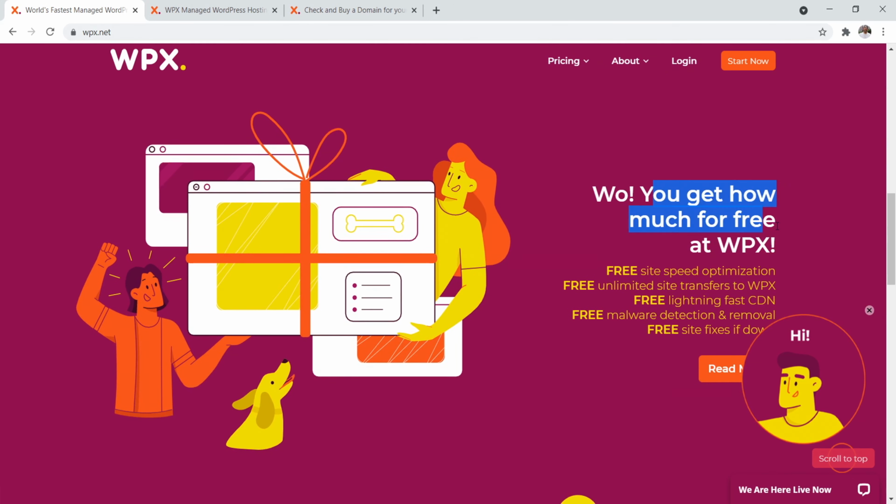$20 a month is not that expensive if you're making the money to justify the cost. At this point, you get 5 websites, 10 gigabytes of storage, 100 gigabytes of bandwidth, and WPX Cloud CDN, really good. And for $40 a month, a much larger increase in the number of websites, but the storage and the bandwidth simply double. And that's it. It's really that simple. When you're ready to purchase, all you have to do is click on this button right there to get started.